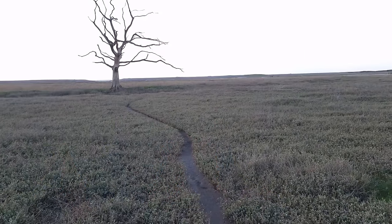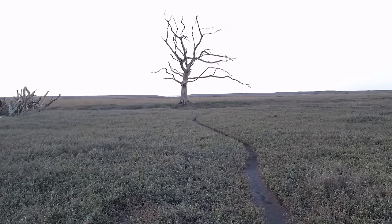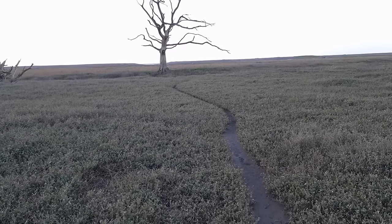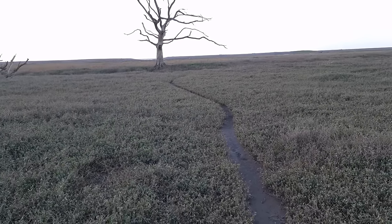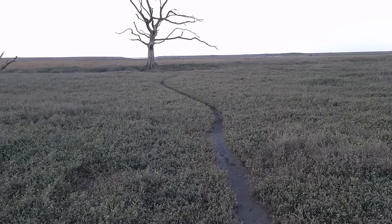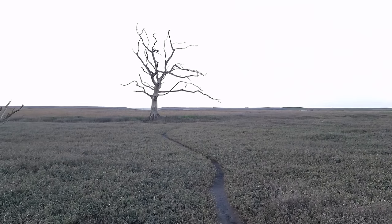However, before we go, I've got one last shot. And this one is possibly one of my favourites from today. So what I'll do is I'll spin you around and I'll show you what the shot actually is. So this is the shot. Now, as you can see, we've got this little path leading out to that tree. Now, I'm fairly sure it's a path or a channel or whatever, but leading out to that single tree.